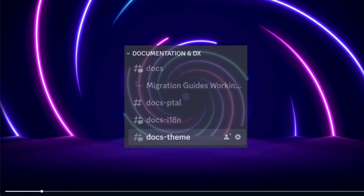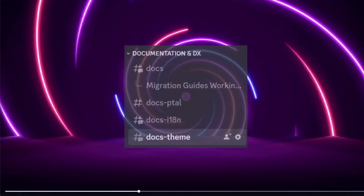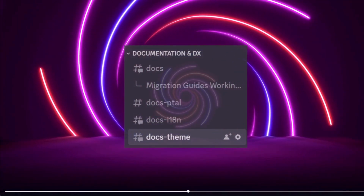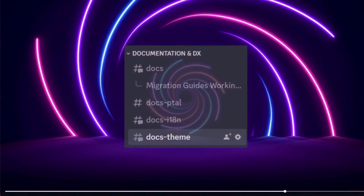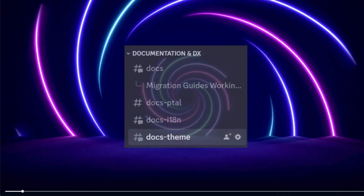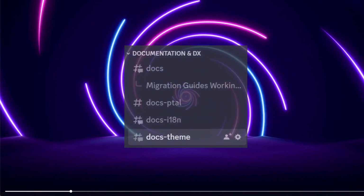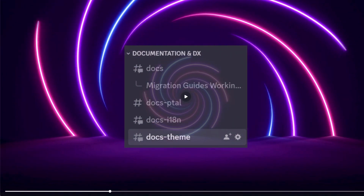So if you want to get involved in building the next big thing in documentation, we welcome you to come in, chat, give your opinions, help out, and let's make that doc starter template as cool as our own doc site is. And I think that is the docs update.